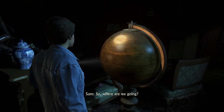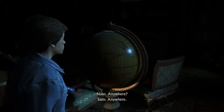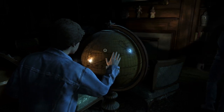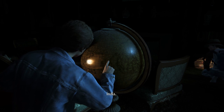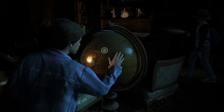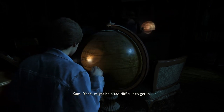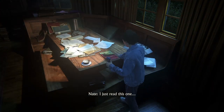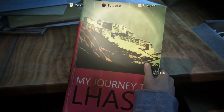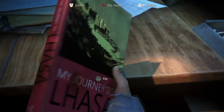So where are we going? Huh? Well, if you could go anywhere in the world, where would you pick? Anywhere? Anywhere. Okay, well. Here we go. India. Yeah, we'll visit the Taj Mahal. Round and round she goes. Soviet Union. Let's go to Moscow. Yeah, it might be a tad difficult to get in. I always wanted to see the Red Square, though. I just read this one. Oh, yeah? Is it any good? It's kind of incredible. It's about the first Western woman to visit Lhasa. I'll get there myself one day.